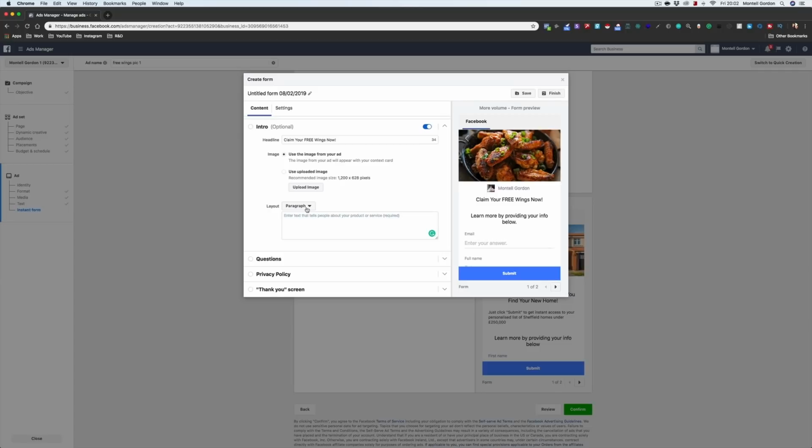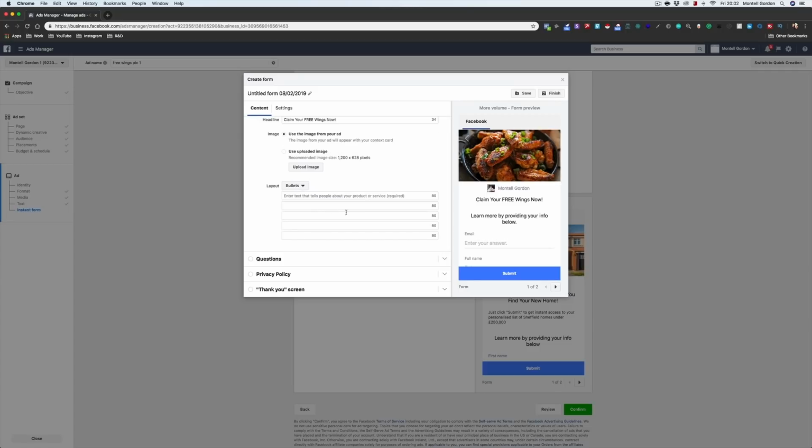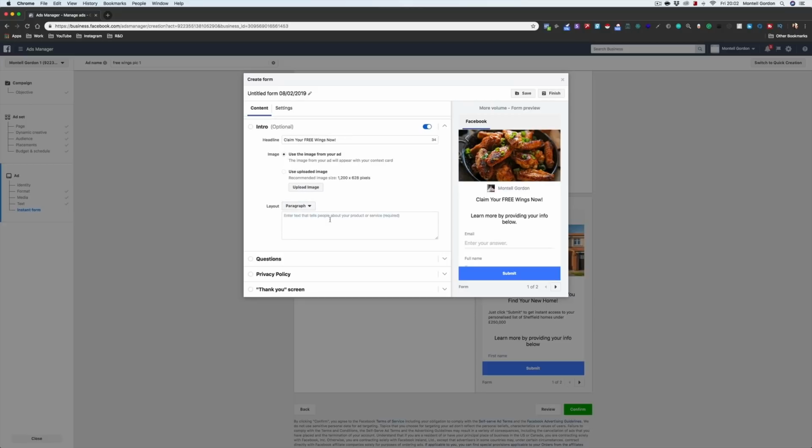So on this section right here, we can choose whether we want to use a bullet point section, which looks like this, where we basically put in some random text. Basically we can have a list of rules or instructions or something like that, and it will come out and look like this on the right here. But we're not going to use this. We're going to use a paragraph. So I'm going to change it back and just enter my copied and pasted text here.